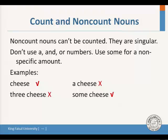Non-count nouns cannot be counted. They are singular, always. We don't use a, or numbers before non-count nouns. Look at these examples. Cheese: we don't say a cheese, but we say some cheese. We don't say 3 cheese or 5 cheese or a cheese, because cheese is a non-count noun.